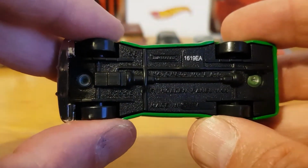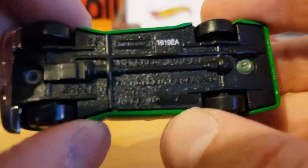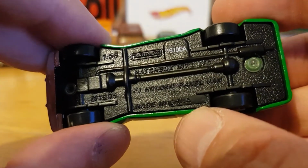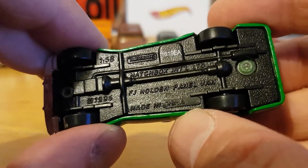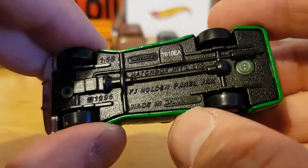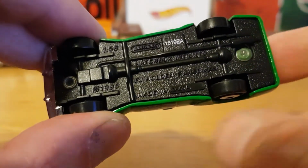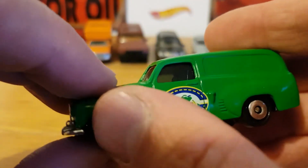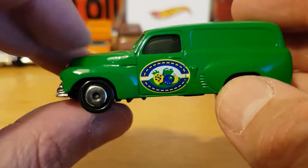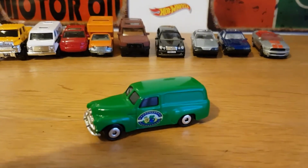What we got here, can't quite see, Matchbox FJ Holden panel van, 1995 copyright. So yeah, I've not seen that one before. Quite unusual. But anyway, this is what I've picked up today.